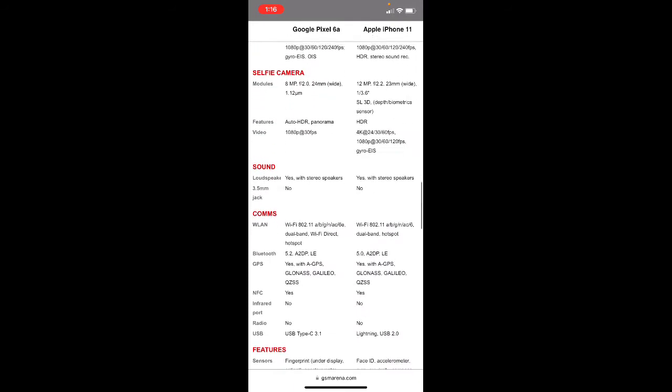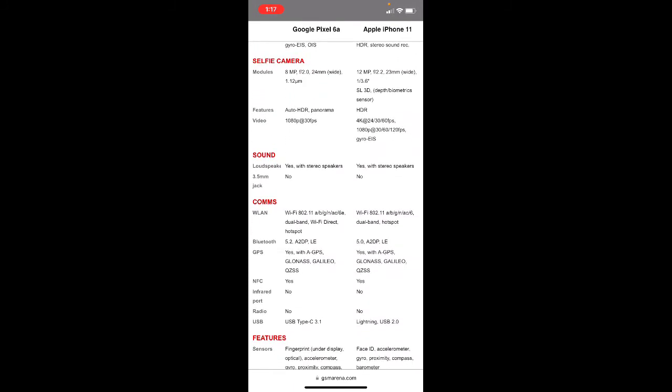Now, moving on here, you do get an under-display fingerprint sensor. You do not have face unlock, whereas with your iPhone 11, you only have face unlock. I would really like Google to implement some form of Face ID or Face Unlock. It might not be as secure on Android, but it is a super convenient feature, all right? And it's a nice supplementary feature to the fingerprint scanner, all right?